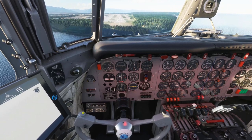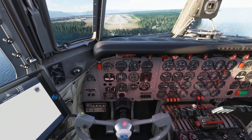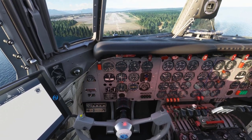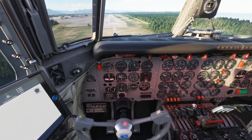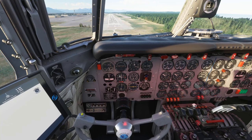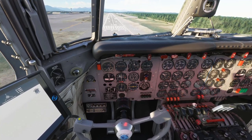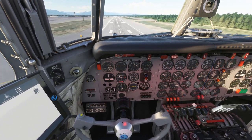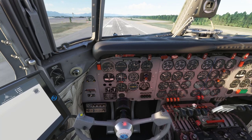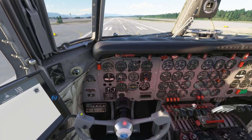All right, and there's the glide slope. We got 2 white, 2 red. May end up being more of a demonstration of a crosswind landing than I thought. All right, here we go. Looking okay. Just keep it going down.